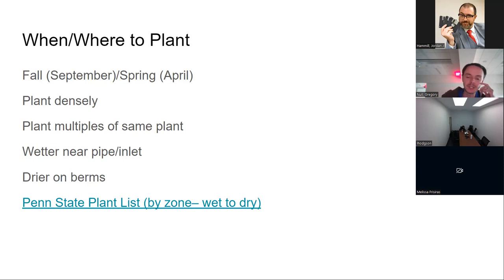Plant densely, all right? My town has another rain garden, like a community rain garden, and there's only a couple of plants. You want lots of plants. And then plant multiples of the same plants. So don't just get one milkweed, get two milkweeds, okay? The more that you have, the easier it is for the pollinators to find, and they like it where there's clumps.